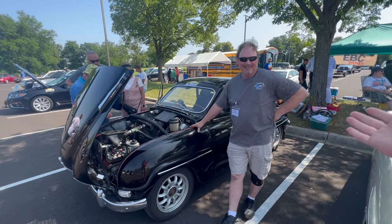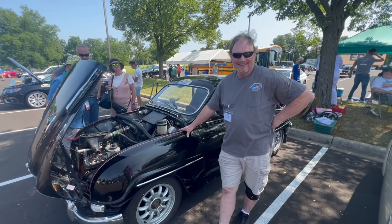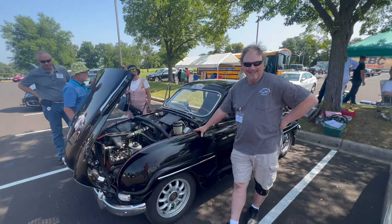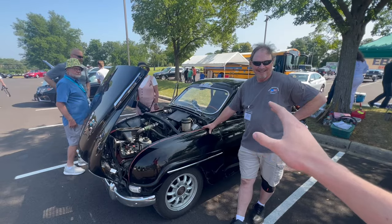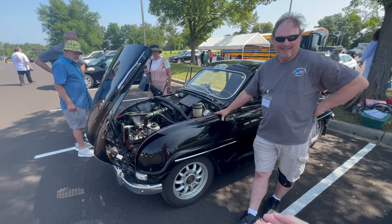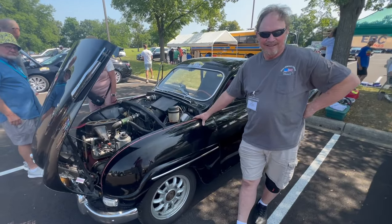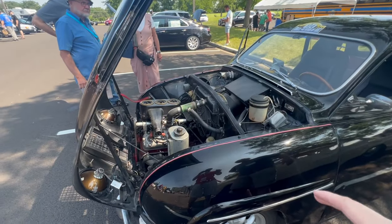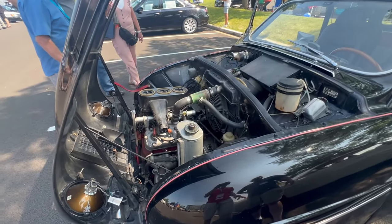I'm here with Tom Donney. He is the curator of the Saab Heritage Museum in Sturgis, South Dakota, our United States-based Saab Museum. That's where the SOC was at last year, but this year we're in Chicago and he's brought out one of his beautiful Saabs. So we're going to take this thing for a ride along, but before we do that, I wanted to have Tom quickly go over the car and tell us a little bit about it.